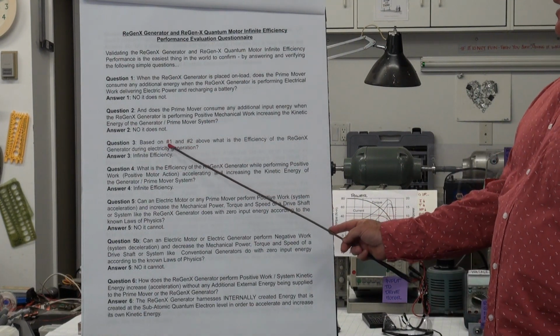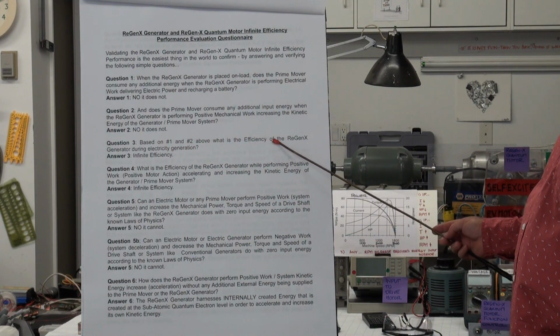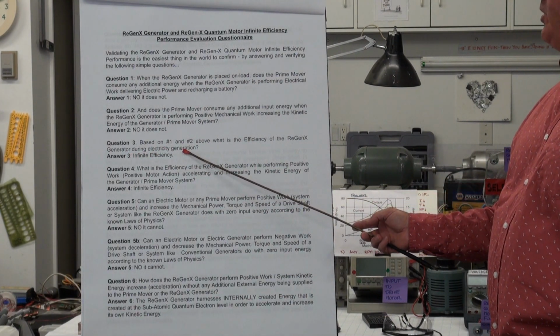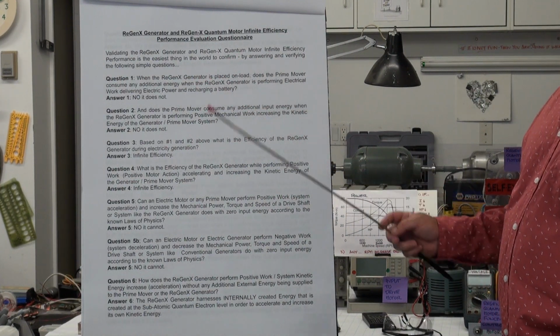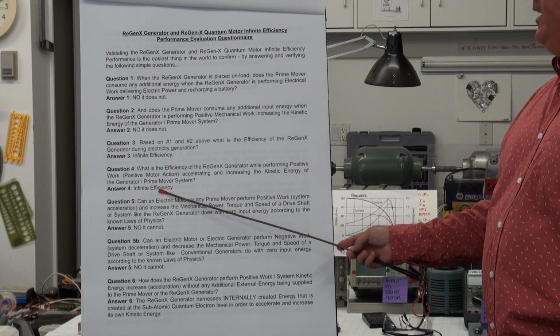Question number 3. Based on number 1 and number 2 above, what is the efficiency of the ReGenX Generator during electricity generation? Well, if the prime mover is not supplying any additional mechanical power to the generator when it's placed on load, the efficiency is infinite efficiency.